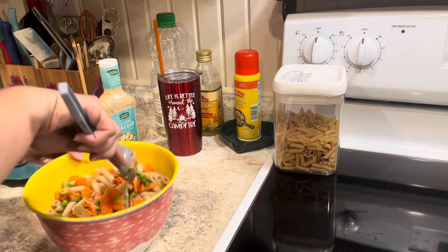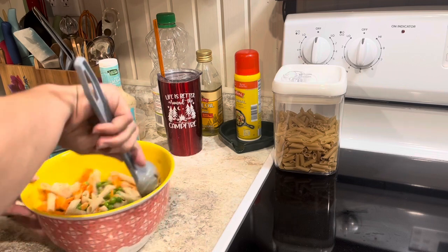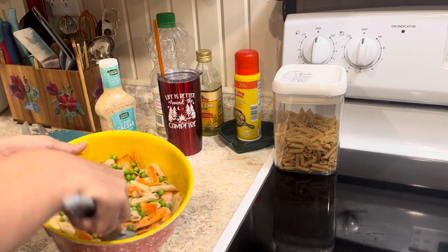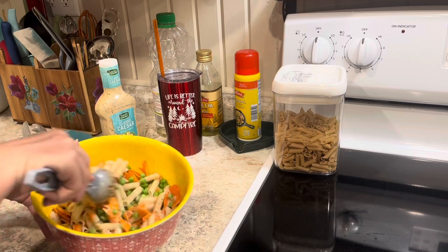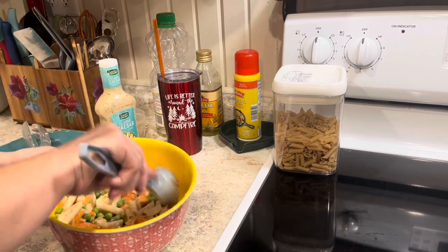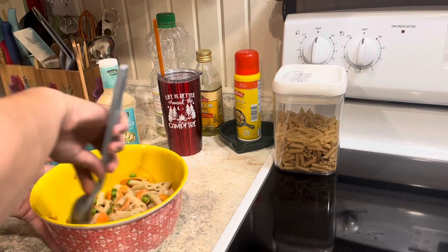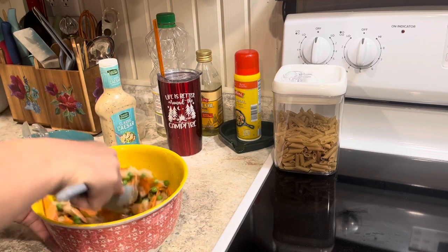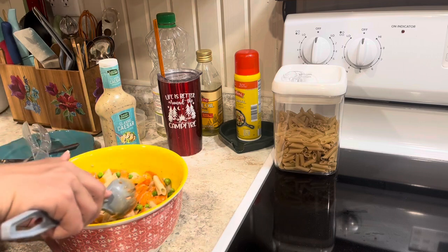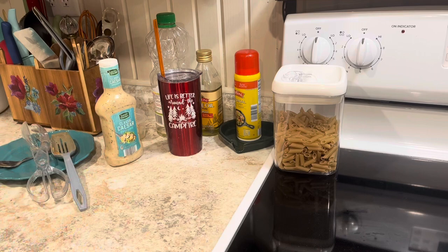Okay, now when my peas and my noodles were done, I also put them kind of in an ice bath. Get them good and cold. Gonna mix that up real good. I think that's plenty of dressing. Now, I'm going to put this in the fridge, let it sit for a little bit while we get the rest of the stuff ready. I'm not really sure what to do with the lobster now, but I'm gonna figure it out. All right, into the fridge.